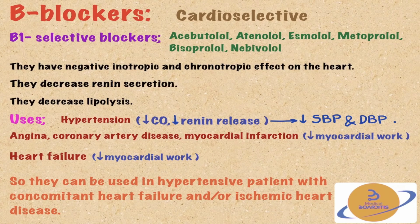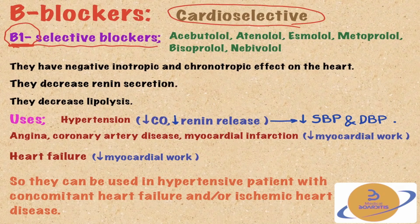The first class of beta blockers are called beta-1 selective blockers because they selectively block the beta-1 receptors. They don't have effect on the beta-2 receptors. They work mainly on the beta-1 receptors. And if you remember, we said beta-1 receptors are mainly located in the heart and the kidney. And that's why these medications are called cardioselective beta blockers. These include medications like acebutolol, atenolol, esmolol, metoprolol, bisoprolol, and nebivolol.